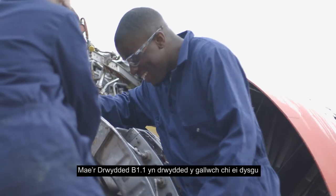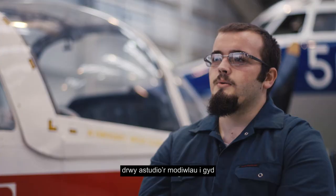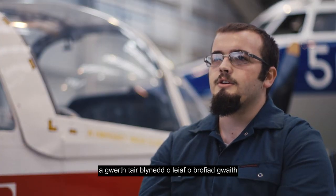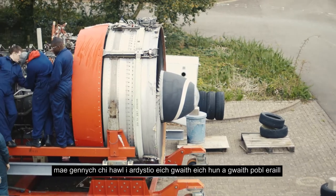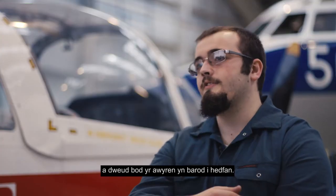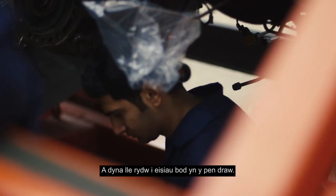The B1.1 license is a license you can earn through study of all the modules and at least 3 years' worth of work experience. If you obtain your B license, you basically have the right to sign off your own work and other people's work to say the aircraft is fit to fly. And that's where I ultimately want to be.